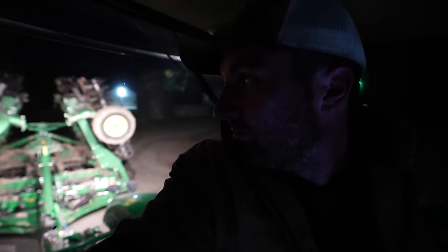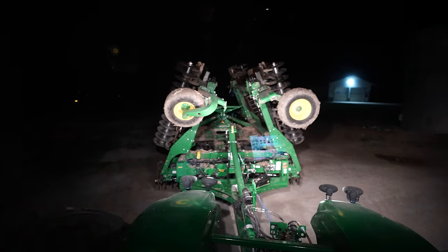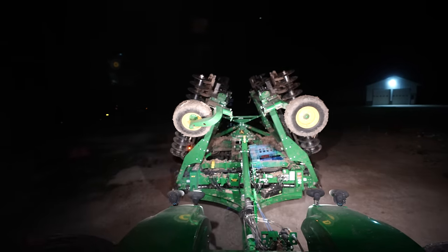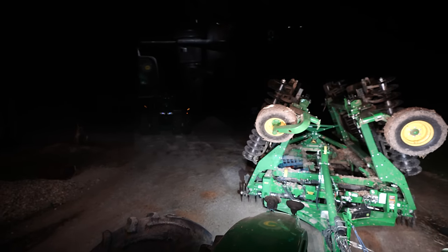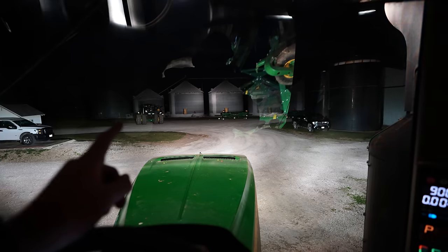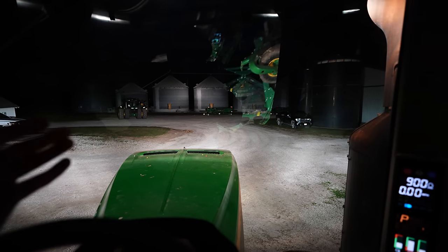We made it home, barely. Looks like someone finished the inline ripping for us as well, seeing as that tractor's parked right there. The 9620R is also here, meaning that we are officially done with tillage 2022.